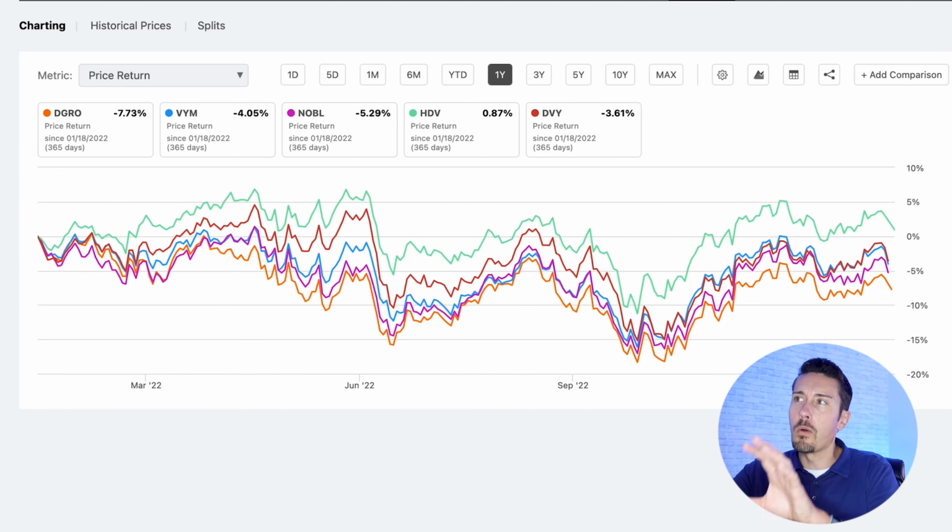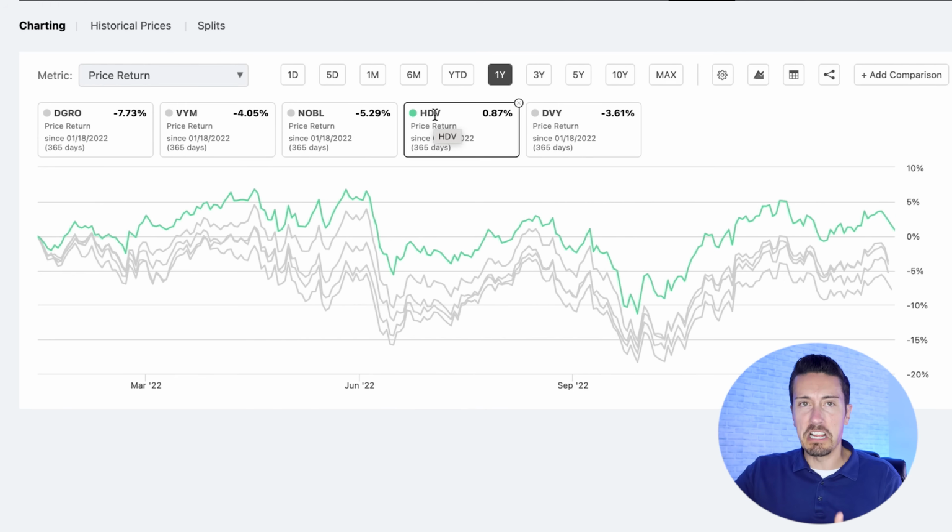Now check this out. You can see how they're kind of going up and down. But remember, in 2022, we had a very bad year in the stock market. The stock market went down, I think it was like 18% or something like that. Not a good year. So it's really interesting to me, though, when we look at this particular chart, take a look at HDV, the only one out of this group that's actually in the positive at the end of the year in 2022. That's super interesting to me. I mean, look at it, indicated by the green line here. It's kind of up and above. Do you see that? That's kind of cool, isn't it?